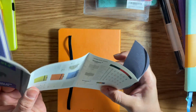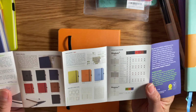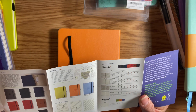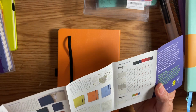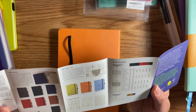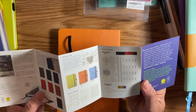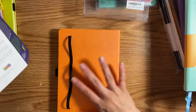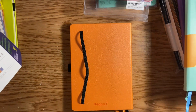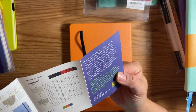And it comes with a little pamphlet. It shows all of the colors that you can get. And you can even get it in lined, square, and plain paper. There's the Wildlife Collection, it's their signature collection, and the Earth Collection is new. So the thing I like about the Earth Collection is it's a little bit more bullet journal friendly. Like I said, the pages cannot be ripped out. Well, they can be ripped out if you choose to rip them out, but they don't have the perforation. And I really, really like the paper.